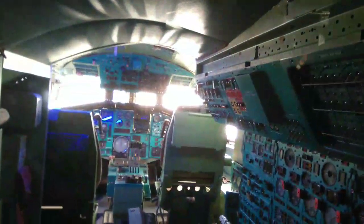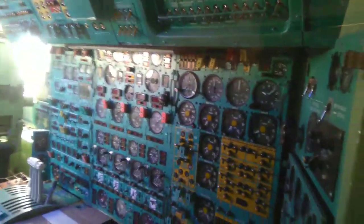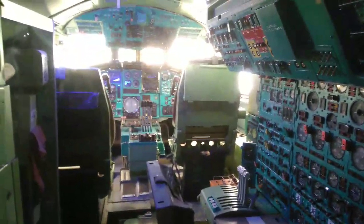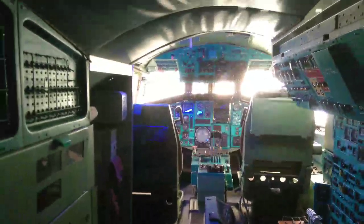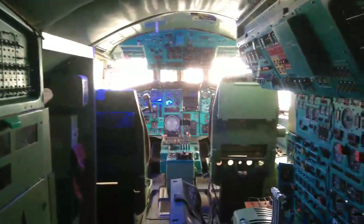All right. Here we go, guys. Took a little while. Breaker boxes. Pretty simple fuses, actually. Old school. Look at that. Typical green paint. And all analog. Look at that. That is pretty cool. That's the cockpit of the Concordski. Here we go. That's pretty awesome.